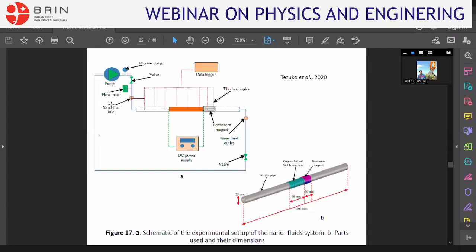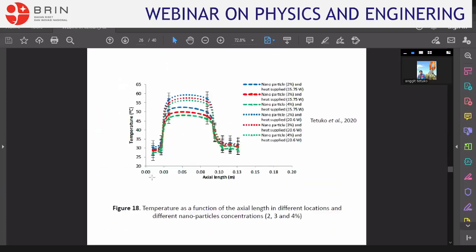And then we tested the nanofluid as a working liquid in the systems, where we analyzed its temperature distributions using several instruments. And we found that nanofluids with a higher concentration of nanoparticles can reduce the temperatures compared to those with lower nanoparticle concentrations.